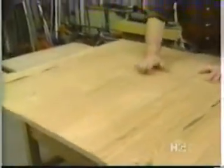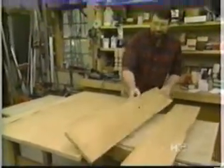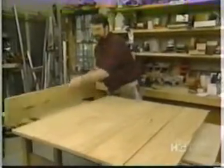And I think if all the boards had a little bit of that, I'd leave it all show. But since there's only 2, I'm going to flip it back over and leave them on the underside.